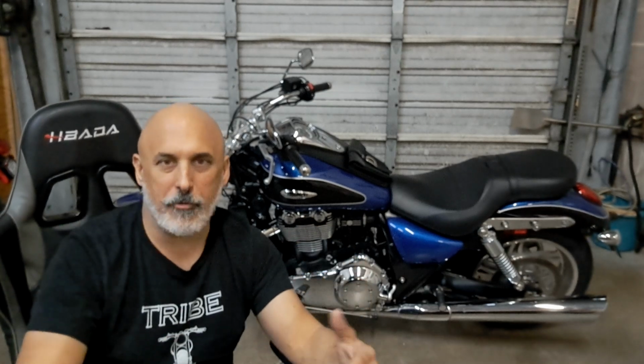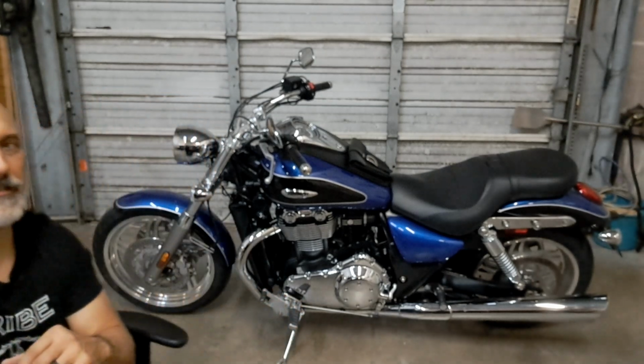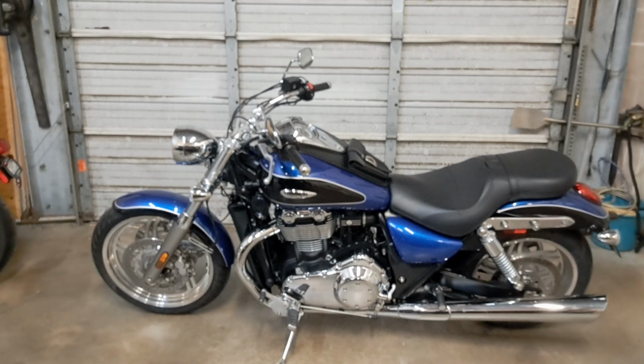Pleasantly, just impressed by the way that this bike has been able to get me more into cruisers, but more to the point, be fun. And that's something that I never ever thought that I would say about a bike that looks anything like that. Calypso blue and black. I don't know that I'd have it any other way.